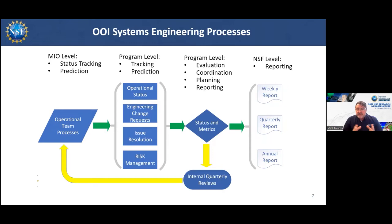So all of those metrics feed into the program management office at the program level, and we derive from those various statuses and metrics. One very good aspect of this is we now report on a weekly, quarterly, and annual rate to our program officers at the NSF. But it also allows us to derive, identify and prioritize strategic actions that we can then address. We address the systems engineering ones in the form of internal reviews that we hold quarterly. So this concept is our data-driven reviews that are built up off of the metrics that we have taken and then allow us to feed back and continuously improve the program. Next slide, please.